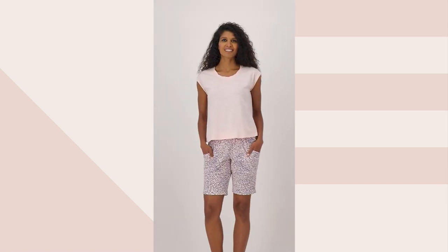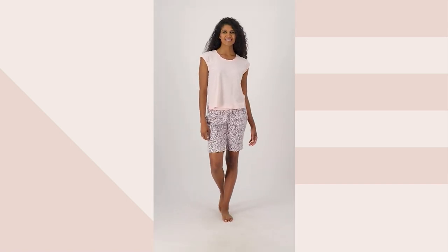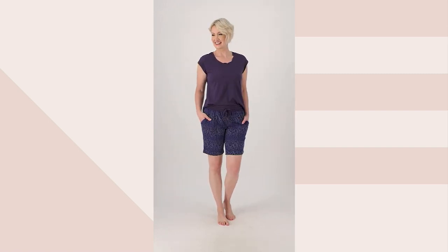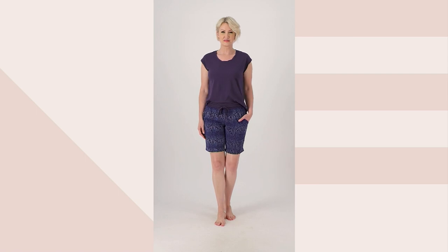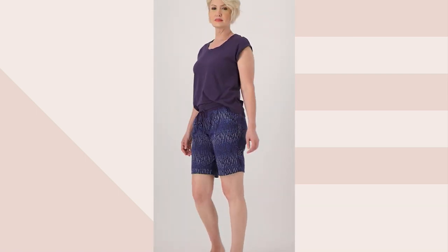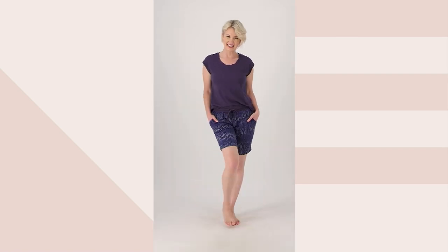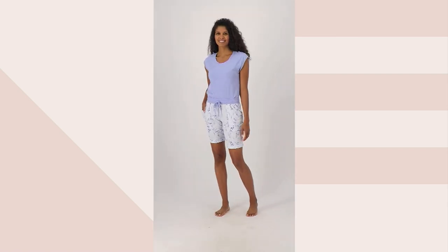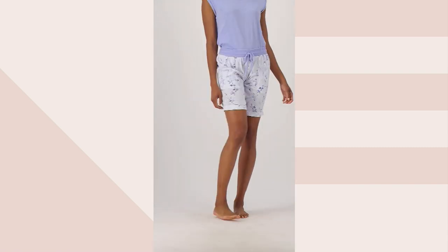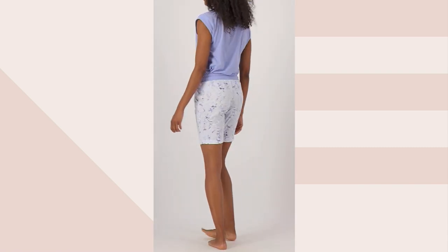Let me give you this information. You'll find that the two pieces, the top will be a slub, 60 cotton, 40 poly, and then you have a little bit of a heavier weight in the Bermuda short. The Bermuda short will have a 10-inch inseam to it, and that's the right look that you see right there, so you can feel comfortable. I'll go ahead and show it to you.